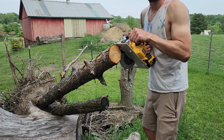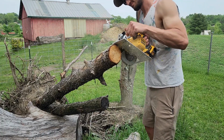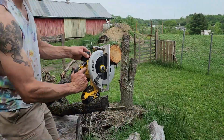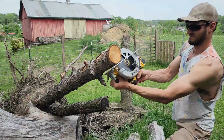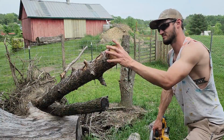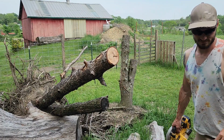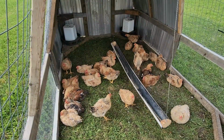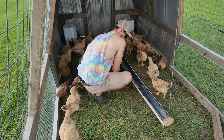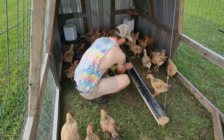I went down to the house already and I forgot the chainsaw, so this is up here, I'm going to use it. That'll do. Coming in, chickens. Coming in. Find about center here, chickens.